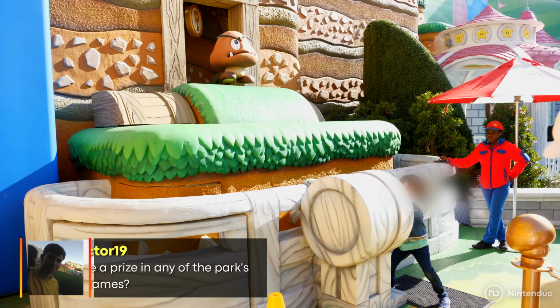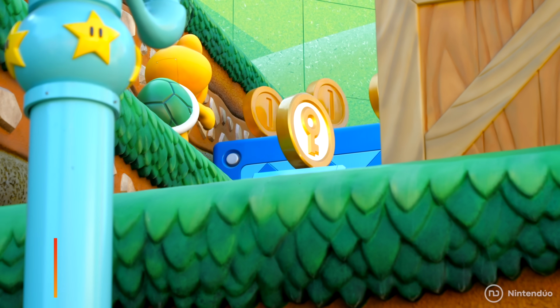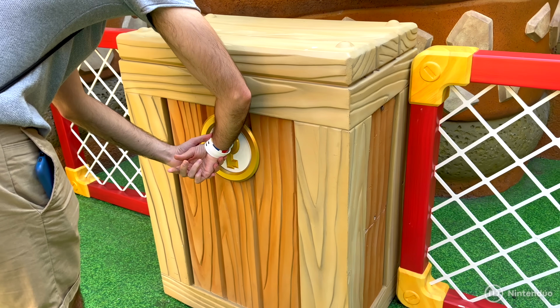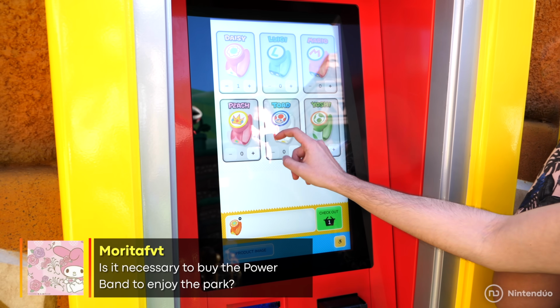Victor asked if there's a prize in the park's minigames. So there are 4 minigames where you can get keys, so that's your prize, being able to play the final attraction.